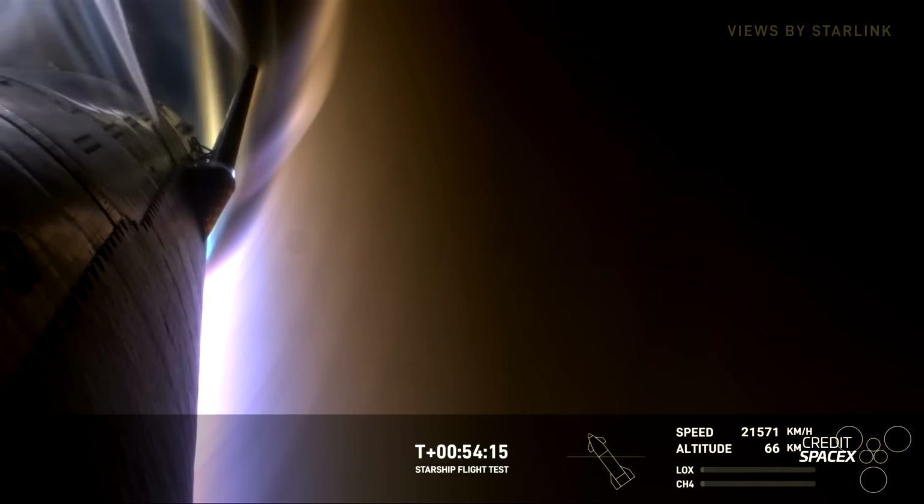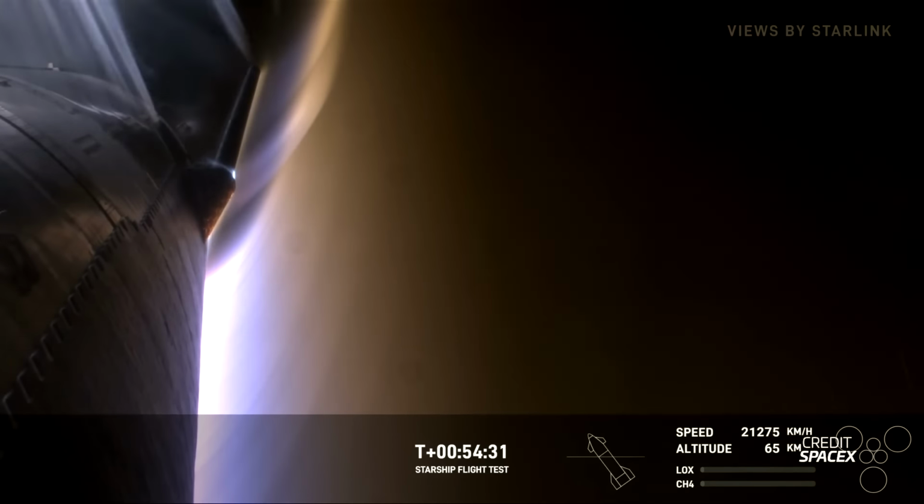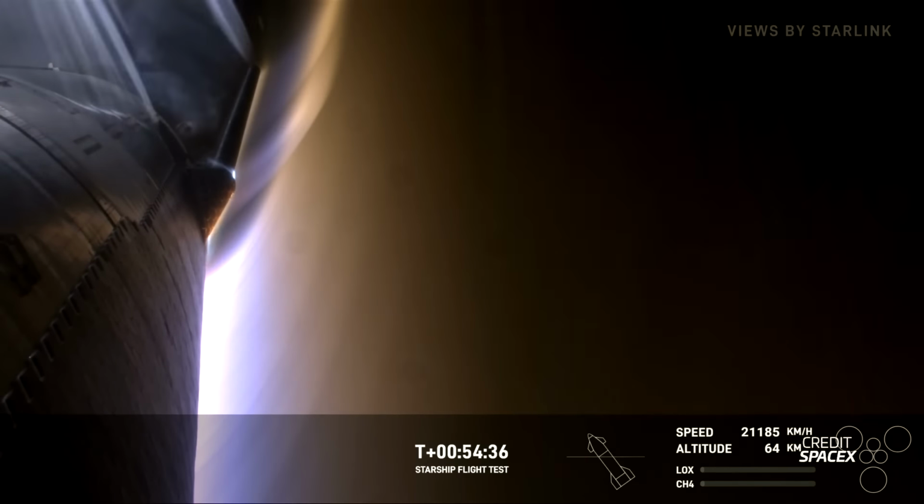While Ship 29 re-entered, we could see the speed going down, and at one point the vehicle kept an almost constant altitude of about 68 kilometers, demonstrating it was creating lift at hypersonic speeds.